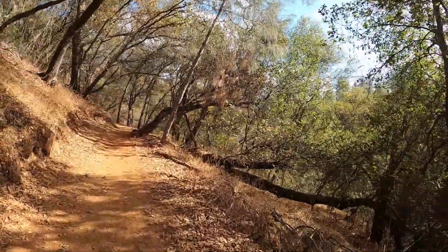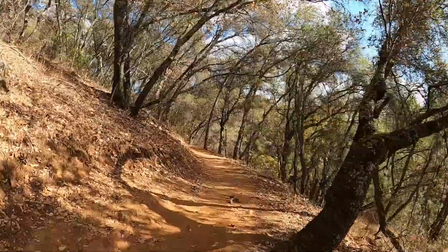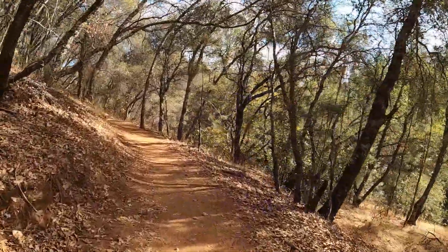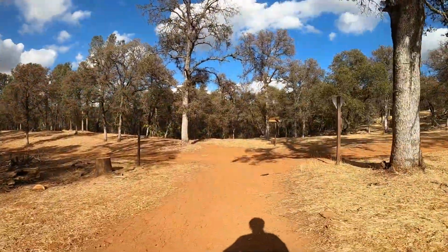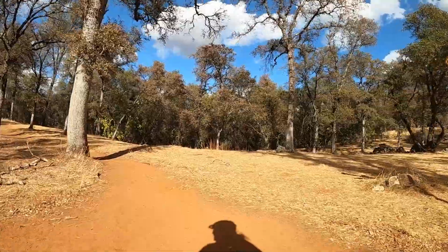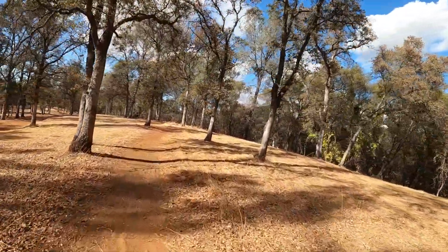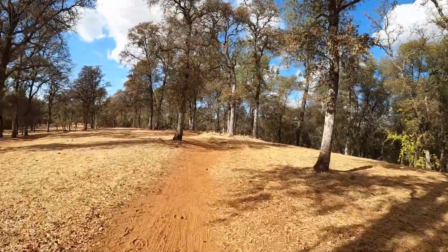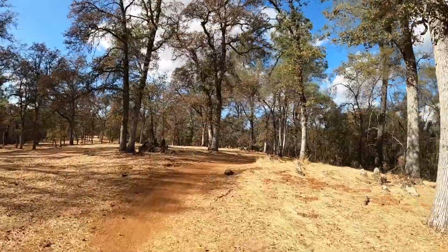Actually like snakes better than spiders. They're bigger, easier to see, keep track of. Gorgeous up here on the ridge. We took Seven Pools Vista. Let's go see the creek.